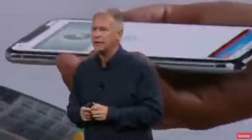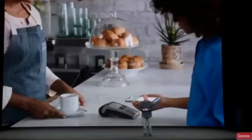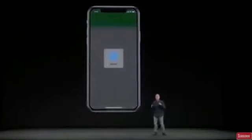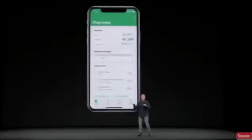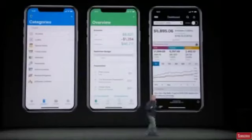Face ID also works with Apple Pay. So to pay for things, you just double tap the button on the side, you look at iPhone 10 to authenticate, and hold it near the payment terminal to pay. It's that easy, fast, intuitive, simple. Face ID also works with third-party apps. Third-party apps already support Touch ID, and they'll work with Face ID. So apps like Mint, 1Password, eTrade will all work with Face ID.